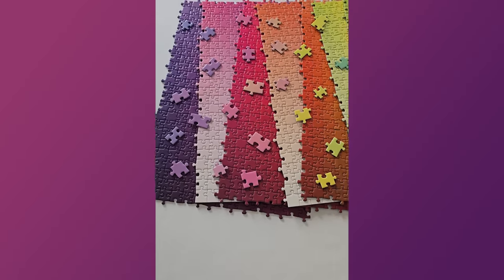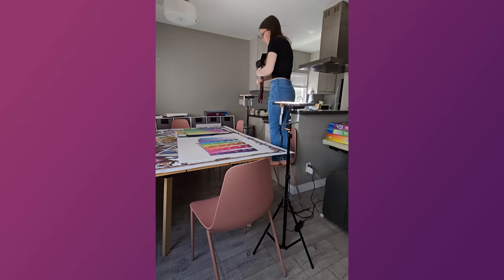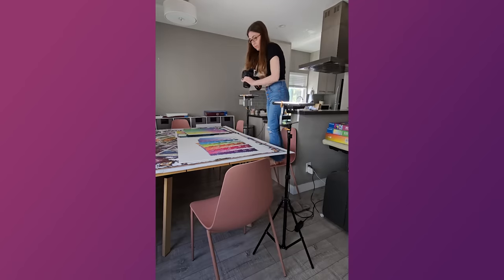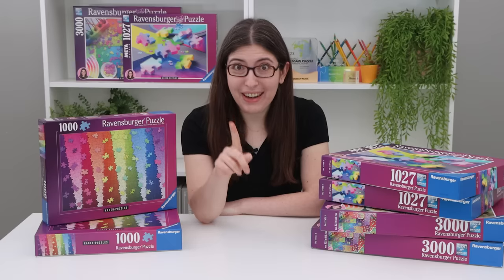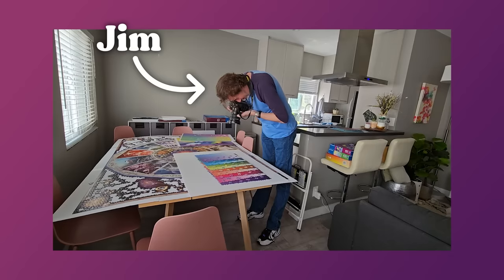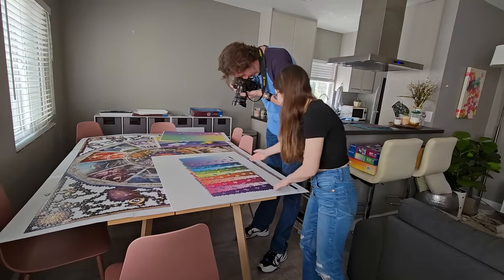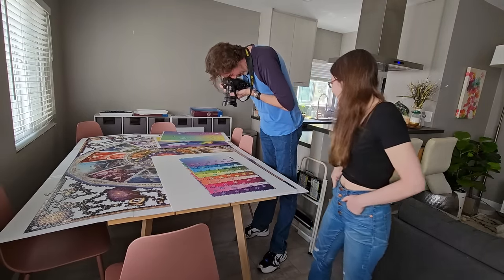Yeah, that's better. So, okay, I sent in those test images, and it turns out my camera isn't quite high quality enough for the Ravensburger print standards. So I called up my friend Jim. He has a nicer camera than I do, and he is very tall, so he can just get right over that puzzle.